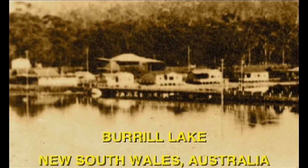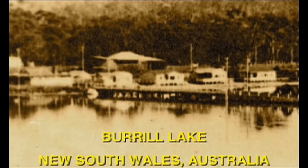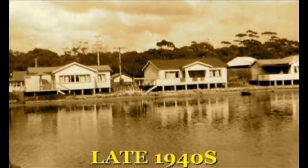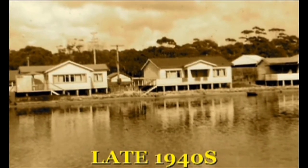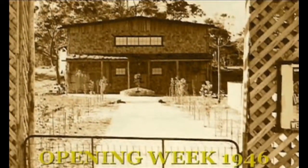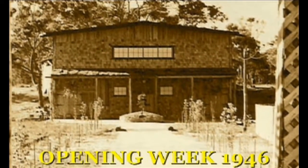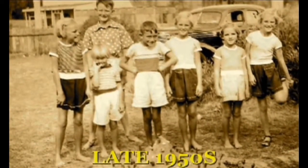In the background of this late 1940s photo, across the road from those cottages by the lake, is the Burrill Lake Open Air Theatre. Burrill Lake itself is located about 200 kilometres south of Sydney. I guess the actual beginning of the Burrill Lake Open Air Theatre started in October of 1945, when plans were put into the local government authority.